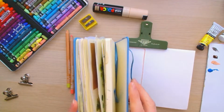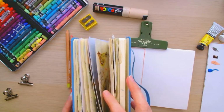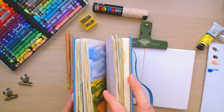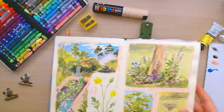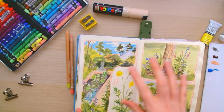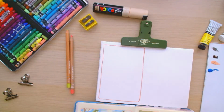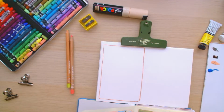Our first reference, which I will pop on screen, is basically the reference I use for my grandma's garden. So it's basically going to be this spread. I want to do this view here. So I'm going to just pop up our reference on screen.